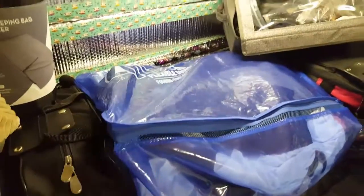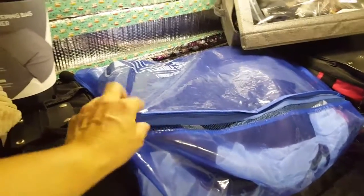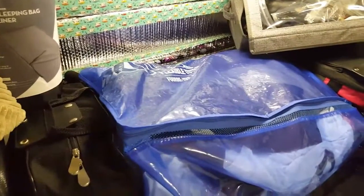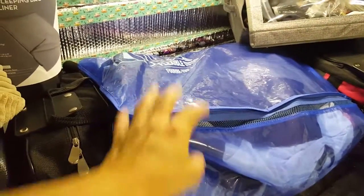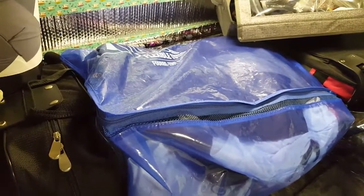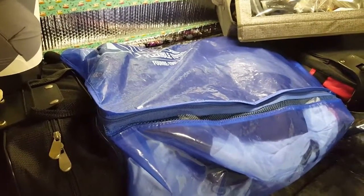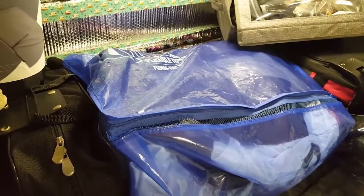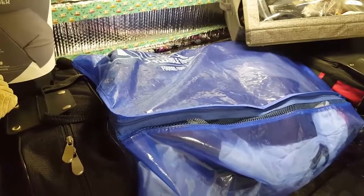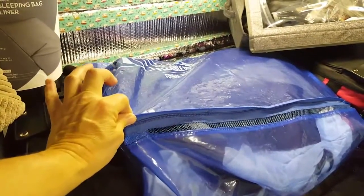So here's where I transferred my clothing into one of these Ziploc flexible totes, and so everything's in there now, very light. Remember, I have clothing for right now. It's extra clothing because of summer, but normally the summer stuff will go away. But I do like the lightness of this.